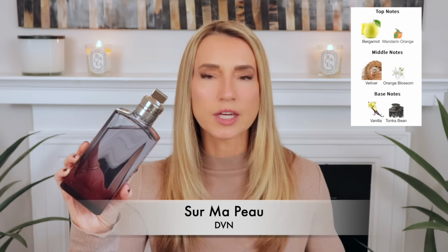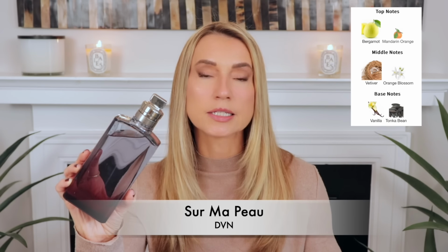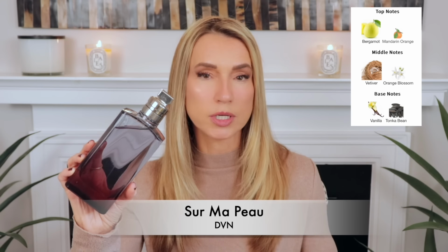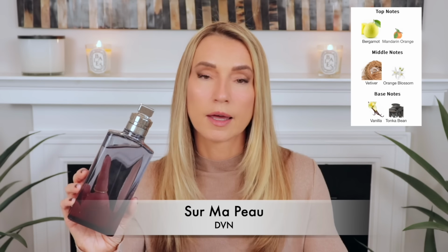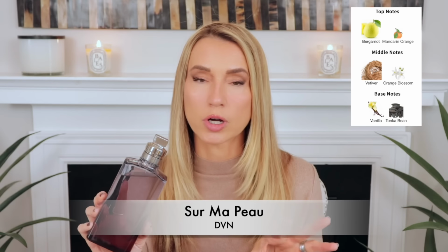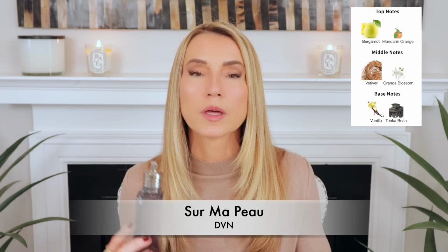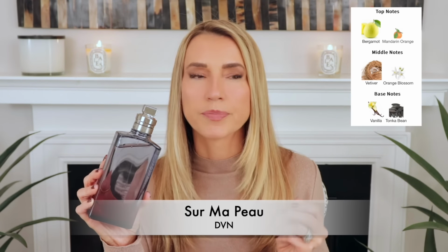I can't think of anything else off the top of my head that smells like this. And the orange blossom is muted. It's not loud, and it's not soapy at all. And it's not soapy because it is blended with vanilla and tonka, which adds kind of a warmth, a cozy warmth, maybe with the slightest hint of a nuttiness.